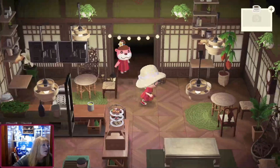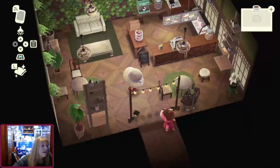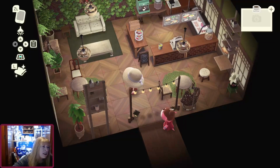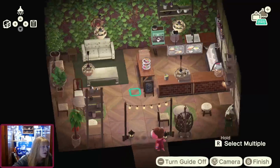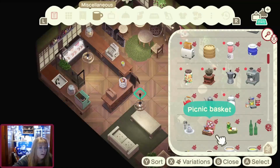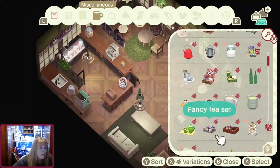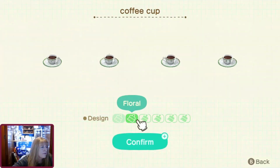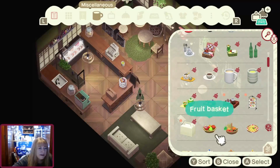Right, we need to get me out the way. I need some food now. So we got the coffee machine, got the till, got the cookies. Kind of want... Ooh, got some bottles. I do like the bottles. So I might use those somewhere. You need it here. I kind of want a little bookshelf, but I don't know that I'll fit one in yet.